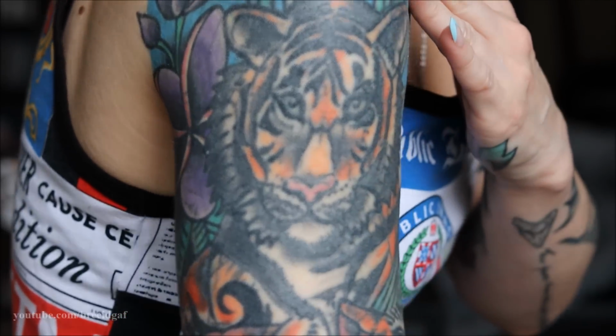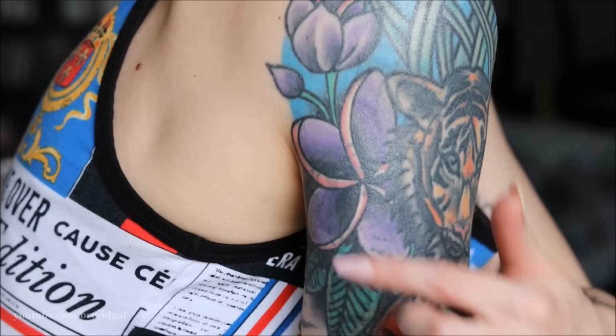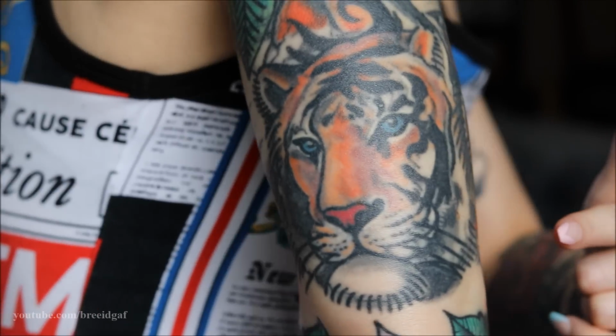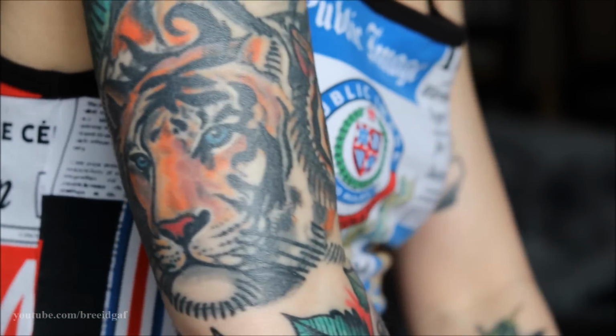Tigers are one of my favorite wild animals. I've always loved tigers. And then we just have some flowers with the leaves and the blue in the background. This one is my favorite tiger. I'm kind of sad that it's in the back, but that's one of my favorite tigers.